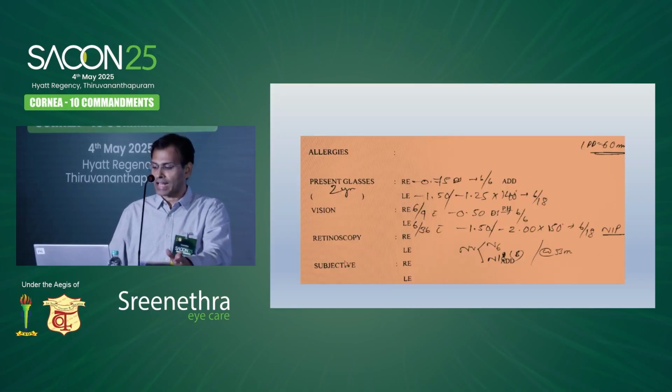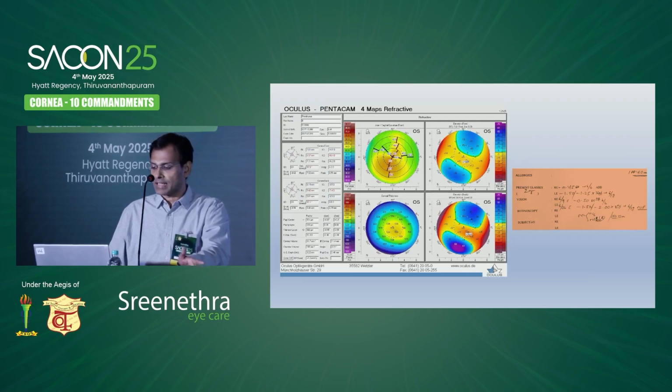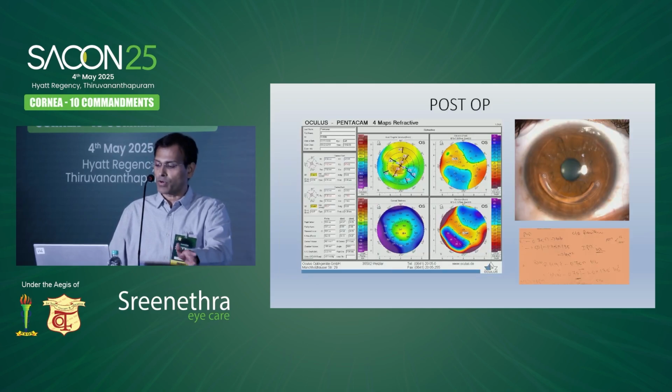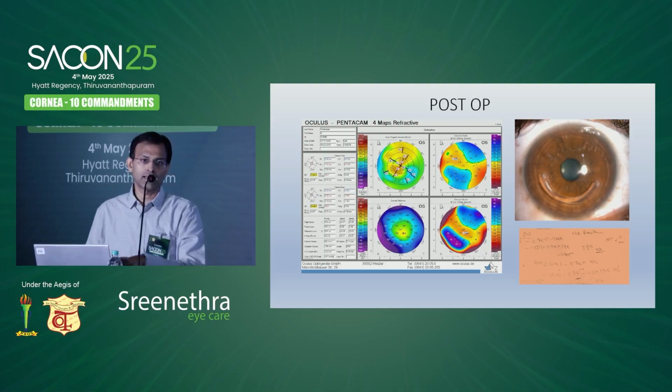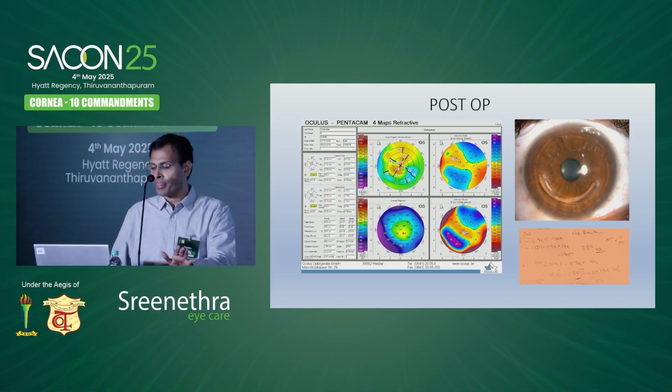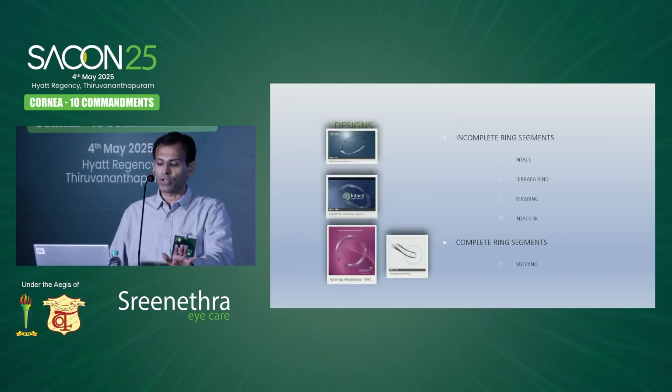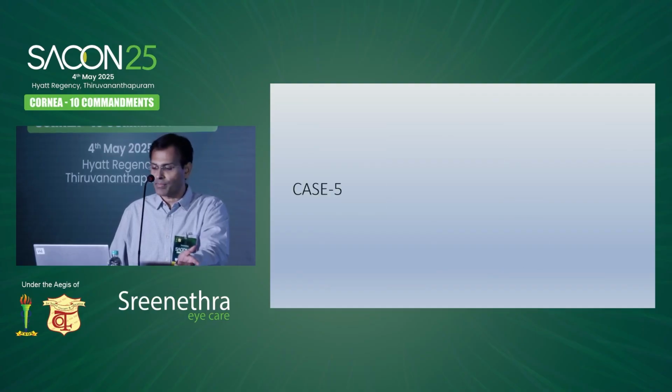So case 4, again left eye, you can see 6/36, minus 2 cylinder, 6/18, and there is a mild inferior steepening. You can go with ICRS. So I'm not going to go too deep because I don't do ICRS now. We do a lot of CAIRS now, because this again is the same area where there is a steepening, you make it flat and you can get very good results. These are some rings which are commercially available.